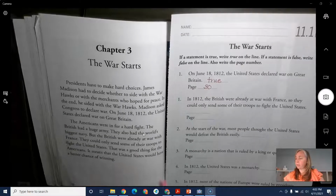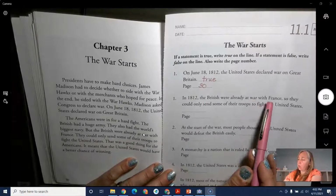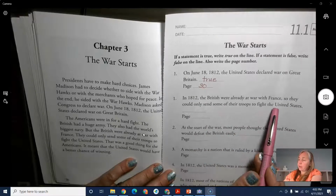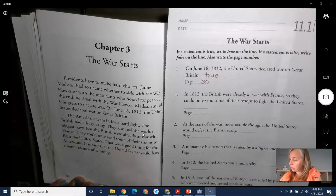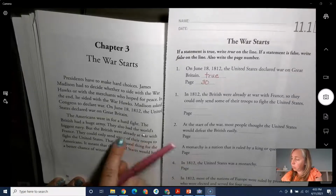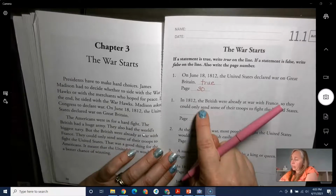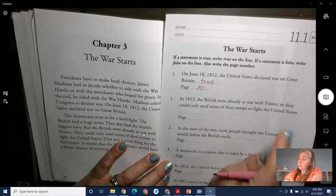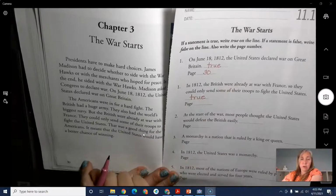Next, it says, look at how funny, it has two ones there. In 1812, the British were already at war with France, so they could only send some of their troops to fight the United States. Okay? All right, well, let's see. I remember them talking about that. Oh, right here, it says the British were already at war with France. They could only send some of their troops to fight the United States. Is that what that says here? Yep, so that was true. And that was also on page 30.